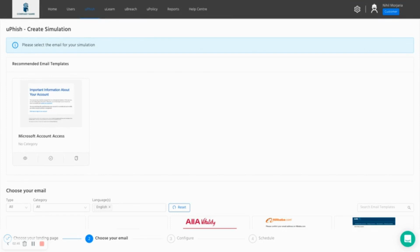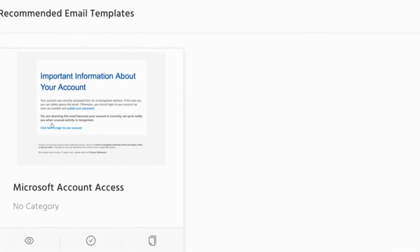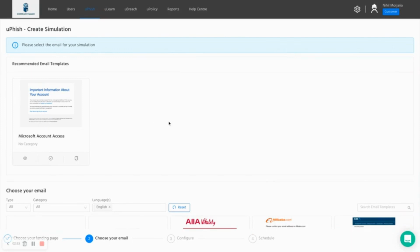We can do this on a set schedule again, and it will report back on who opens the email, who clicks on this link within, and then when they go to the landing page, who gives away their password. This gives you a safe environment to understand the risk level between your employees across the organization and identify the users who need more urgent training to this really common threat.